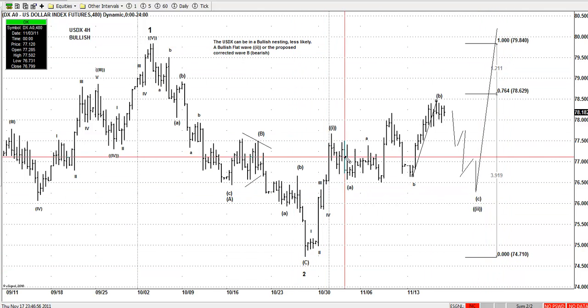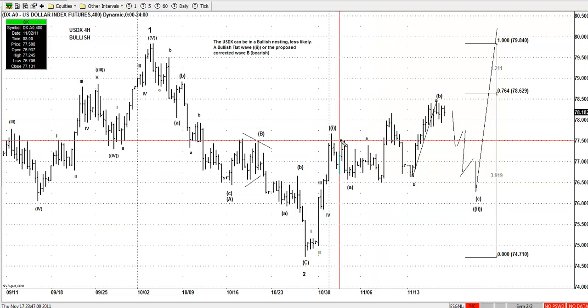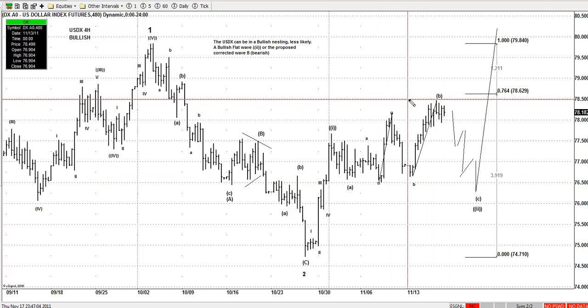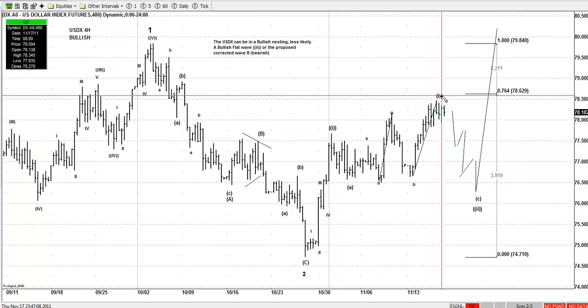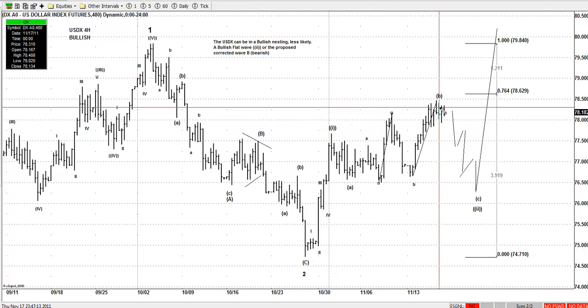This can be very easily counted as A, B, and C. This is a 5 here. This is a corrective 3, and this is another 5 here. So you have a questionable 5, a clear 5, and a clear 5.